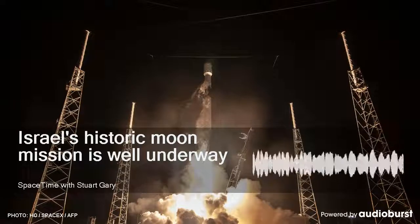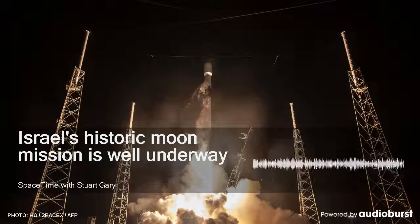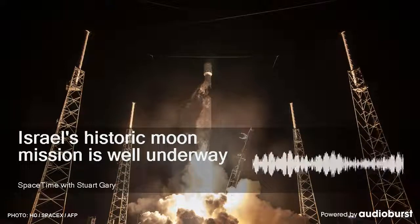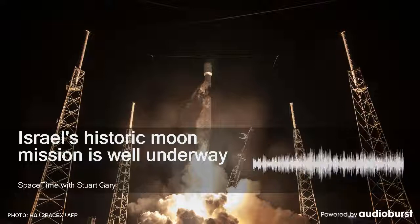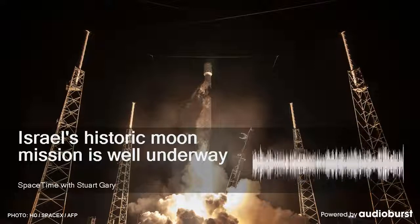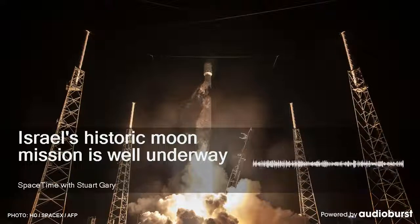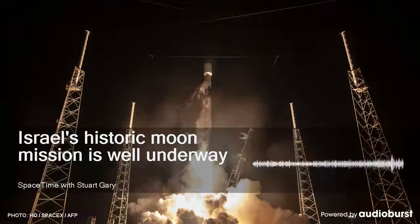Now that second stage is in the vacuum of space, we don't need the fairing anymore. So in order to improve our vehicle efficiency, we shed the extra weight. Fairing separation confirmed. Stage one entry startup. And their entry burn has begun. This should last about 18 seconds. Stage one entry burn shutdown. And entry burn is complete for first stage.